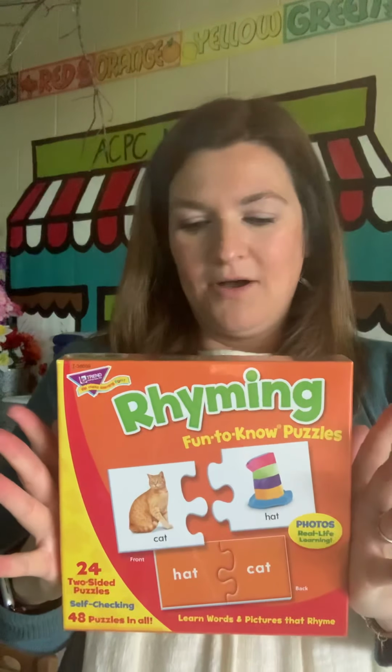One last thing that we have in your bag today is a rhyming puzzle game. All they're going to do is simply put the 2 words that rhyme together, and on the back it's going to have the actual word. So point out to the back of the puzzle that the ending letters are going to be the same. Okay, and that is all that we have in your bag for this month.